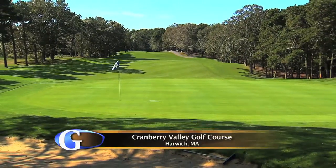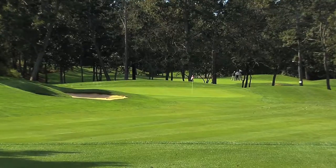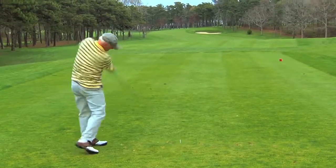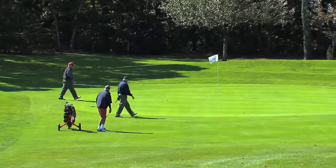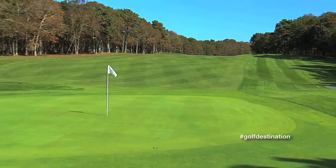It's a great Cape Cod course. It's a fair golf course. The course is in great condition this year. Favorably impressed. I thought it was beautiful. I think most people love the course because it seems a very fair course, especially for the average golfer. You come out here and you don't see a lot of houses or condos. It's just a pure golf experience.